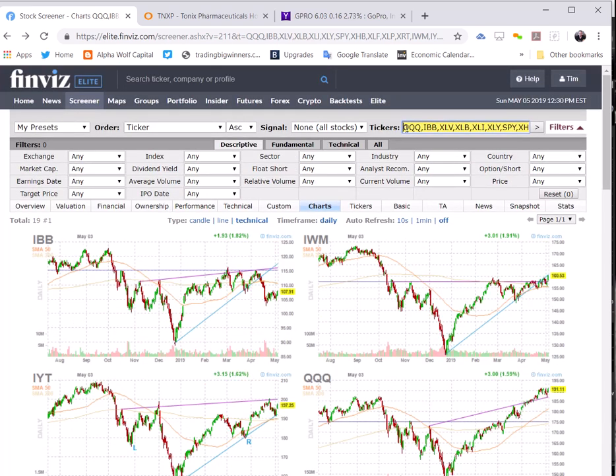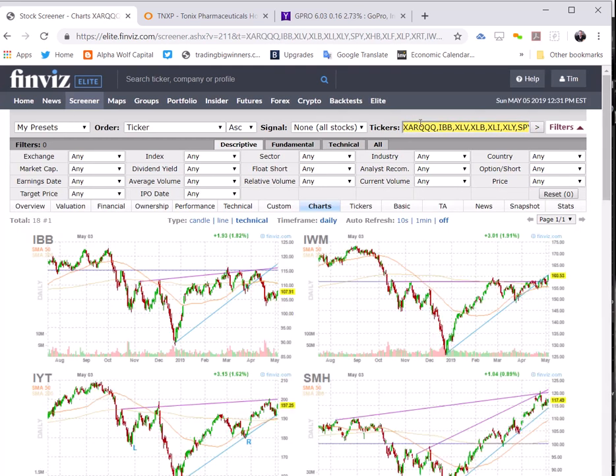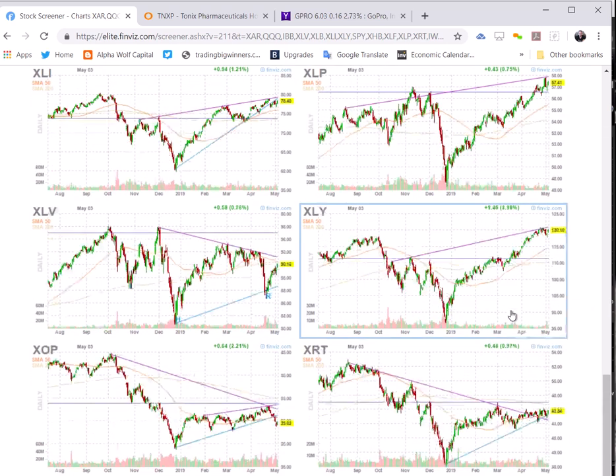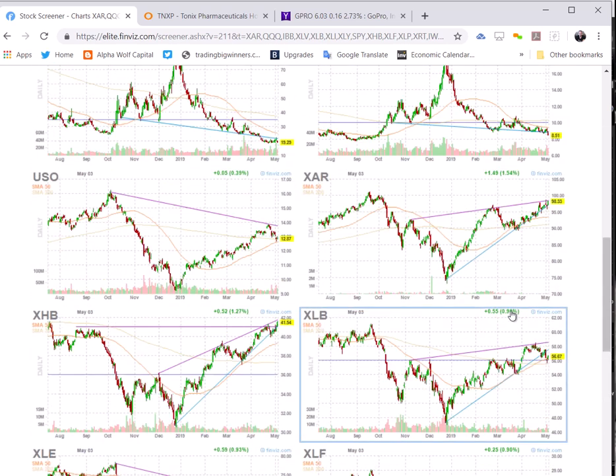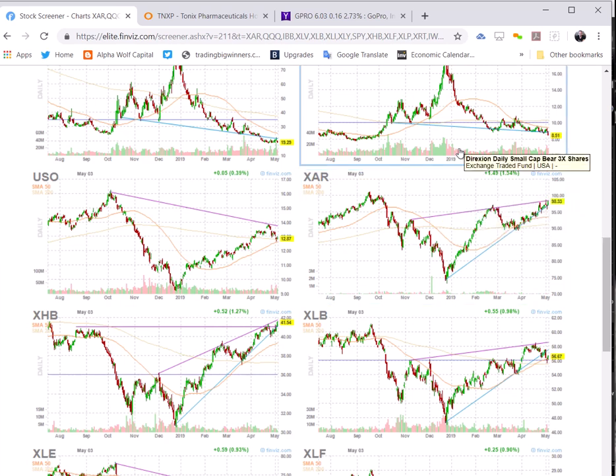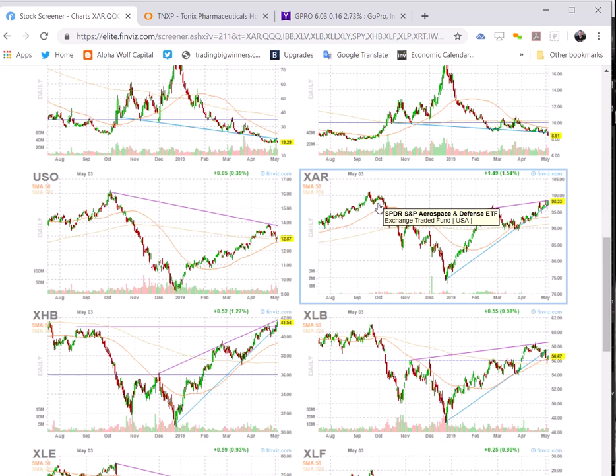There's one other one I want to bring to your attention. XAR, aerospace and defense. Let me put that up here for a minute. Okay, aerospace and defense right here. Also, kind of have a reverse head and shoulders pattern there. Coming up into an area of price resistance. One of the names that I do like in the space happened to have a very nice pop on Friday.